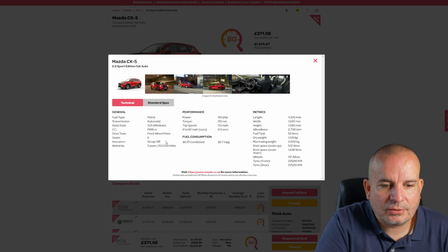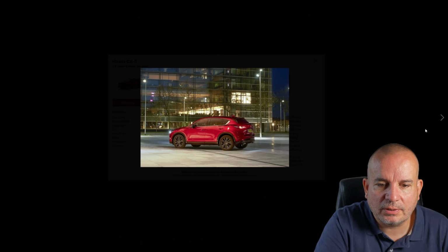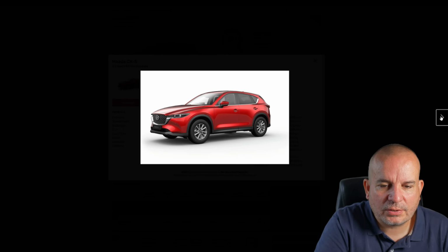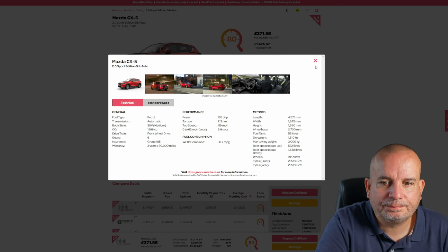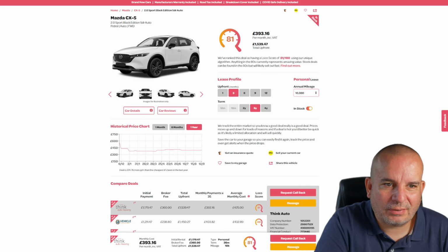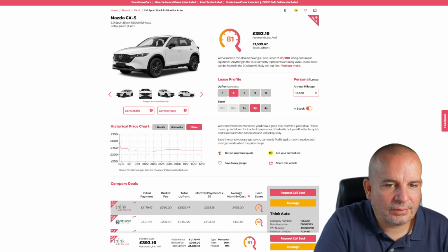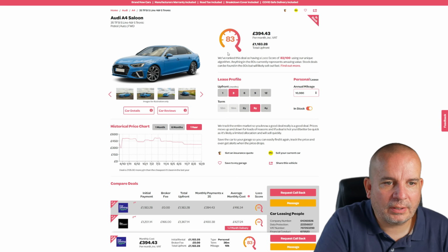Petrol, automatic, 2 litre, Group 18 car insurance, 165 horsepower, 9.9 seconds to 62, 38.7 mpg, and 522 litres of boot space. They're nice things, the CX-5, they really are. 1474 up front, 371 a month. Just to show you the different trim levels, this one's the 2 litre petrol Sport Black Edition, 1539 up front, 393 a month. And as I say, there are lots of different trim levels available.